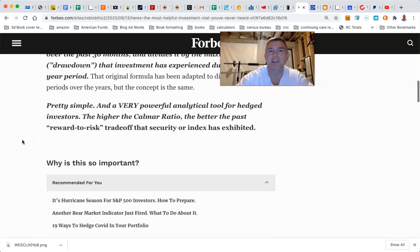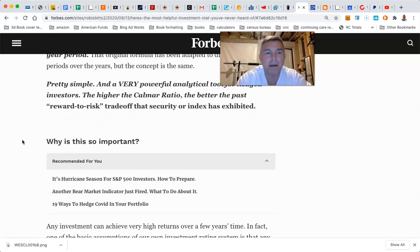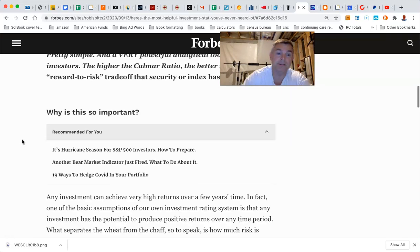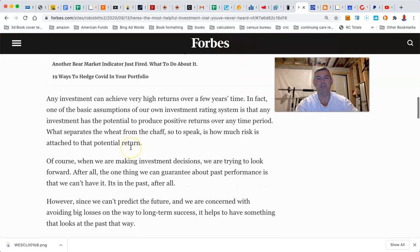Okay, so that sounds to me like it's rear view looking, so it's going to work 100% of the time. Pretty simple and a very powerful analytical tool for hedge investors. The higher the ratio, the better the past reward to risk trade-off that security has exhibited. That's the past. Okay, let's keep it. That doesn't make any sense to me. The better it did in the past.